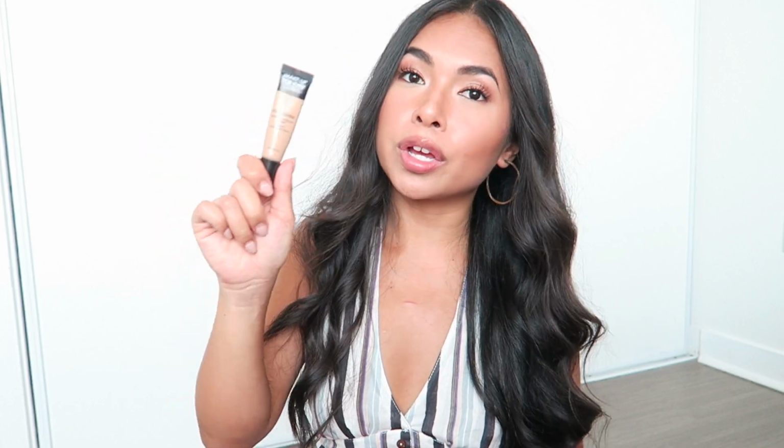I also brought waterproof concealer. This is by Makeup Forever. I used this a tiny bit. I didn't break out at all during the trip, but it was good to have, and it's waterproof, so that works out pretty good for vacation.